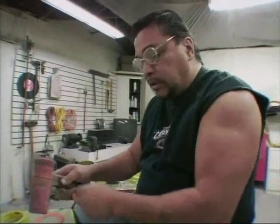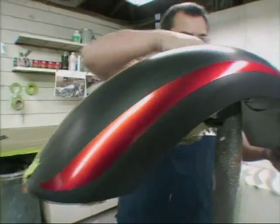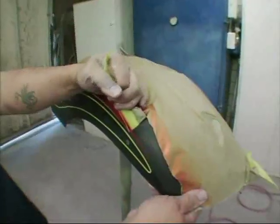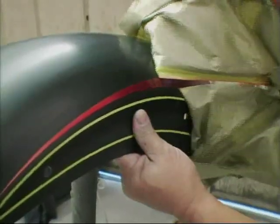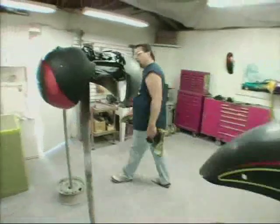Regular heat guns are a little bit too hot for me. Color looks really nice on the black, huh? It's amazing what a little line will do for them.